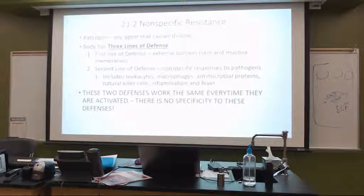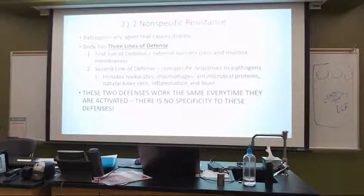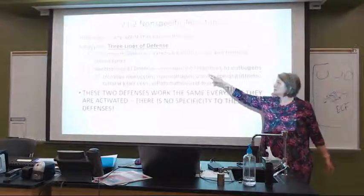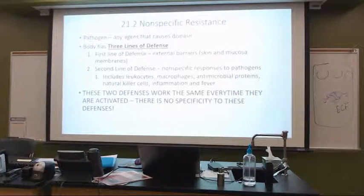But that first line of defense is important. And our skin and our mucous membranes, they are working very well in the grand scheme of things. Now, if something breaches my first line of defense, meaning if something gets past my skin or my mucosa, my second line of defense needs to come help. My second line of defense, it is non-specific, meaning the response it gives is the same every single time.